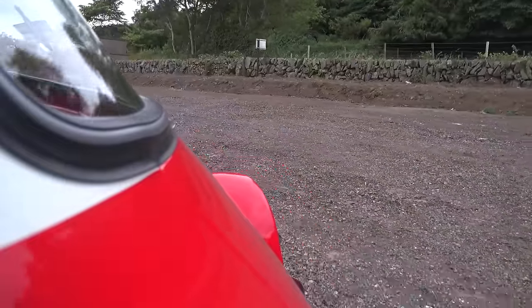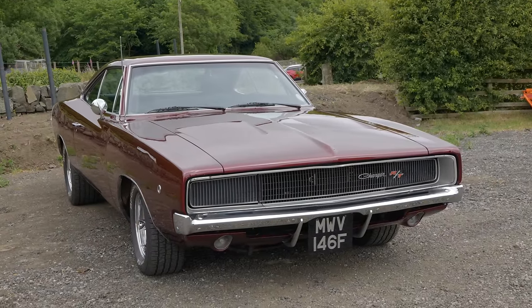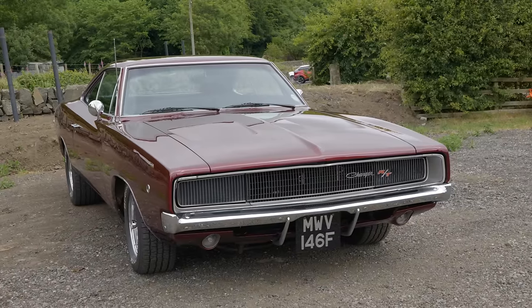And now, I'm going to go and drive something very, very different. That, a 1968 Dodge Charger RT with a 440 cubic inch engine. That's got more inches than this has centimetres. Looking forward to that one.